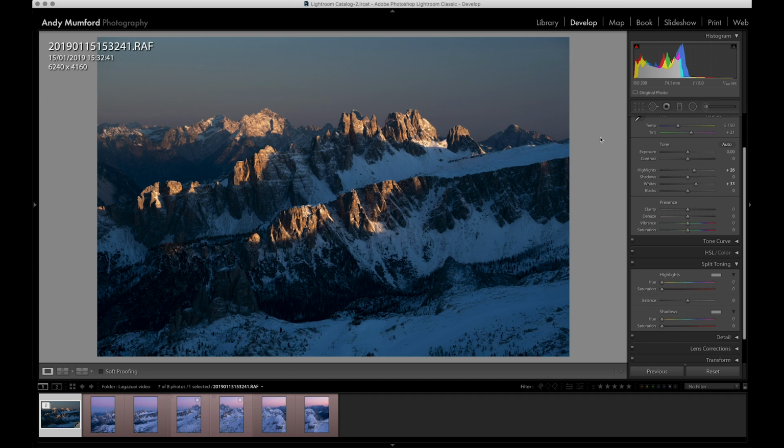And I think I'm also going to change the color temperature. I'm just going to increase the temperature because it's a little bit blue, so I'm going to warm it up to something around about 6,500 just to give the whole image a bit more warmth, and perhaps also increase the tint a little bit just to introduce a little bit of magenta into the image.